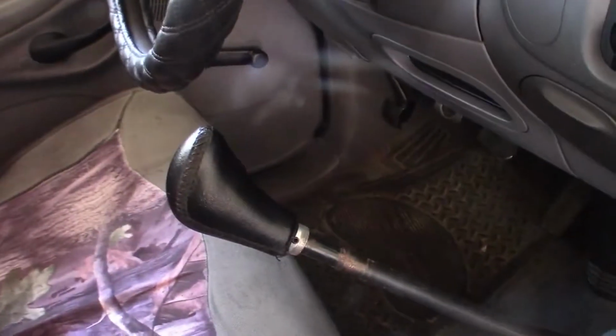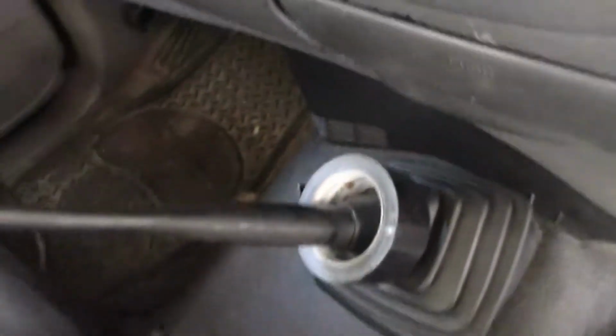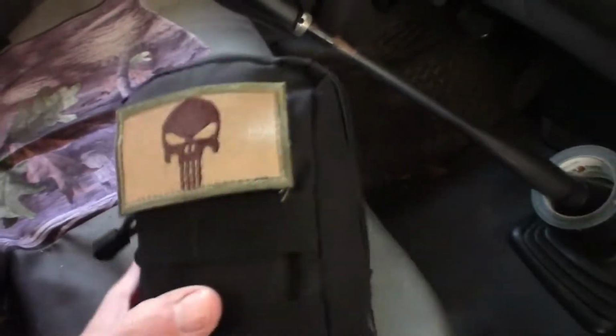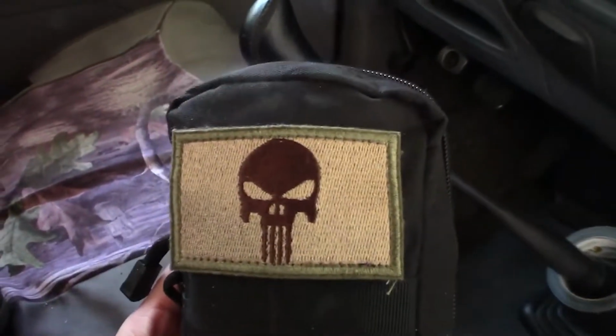Here on the stick shift, I keep a roll of duct tape. In between the seat, I have my emergency repair kit. I made a video about this. You can scroll through my videos and find that.